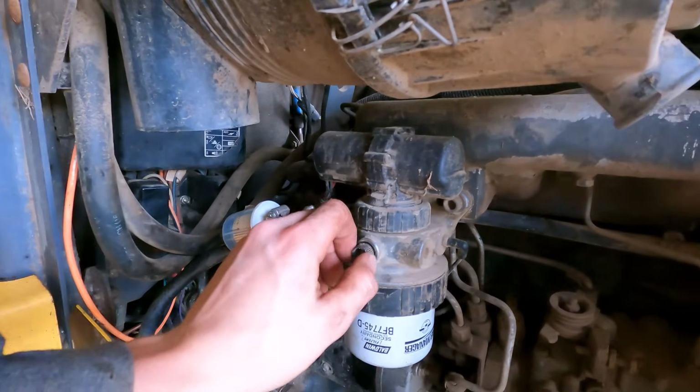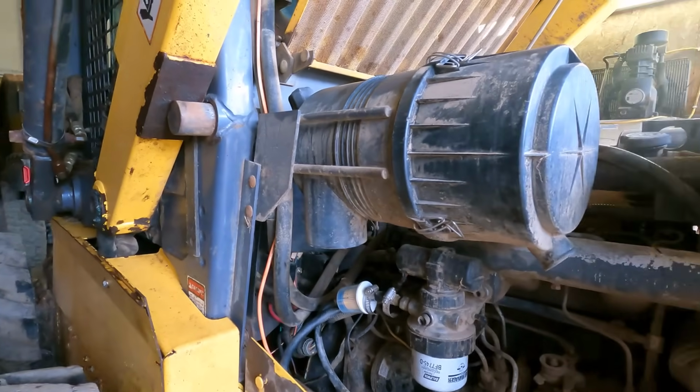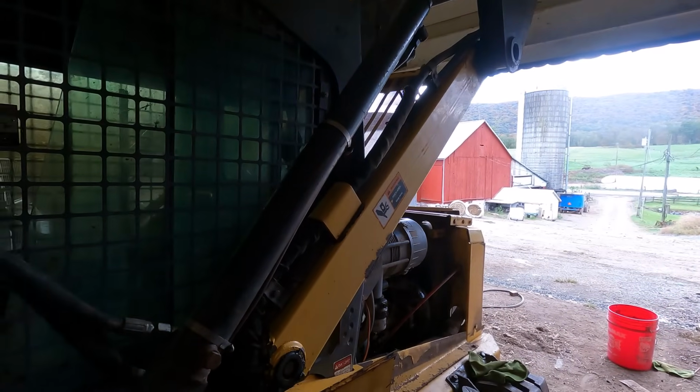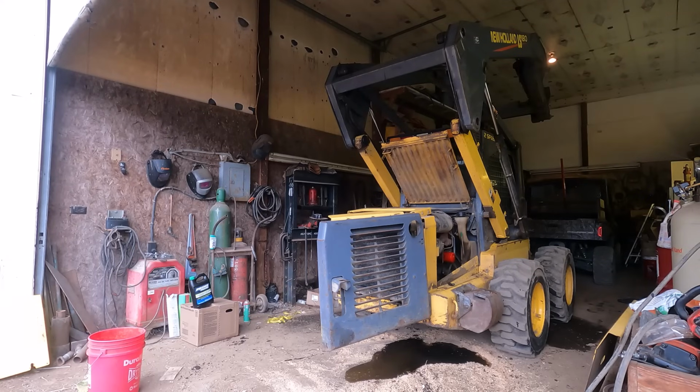Gotta take this little plug out here. The skid loader has the electronic fuel pump on it, so when you turn the key, everything will fill up with fuel, and then we'll be able to start it up. Let all that air get out of there. Everything is good to go.